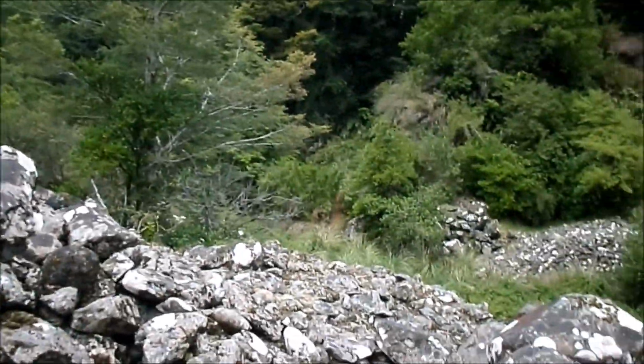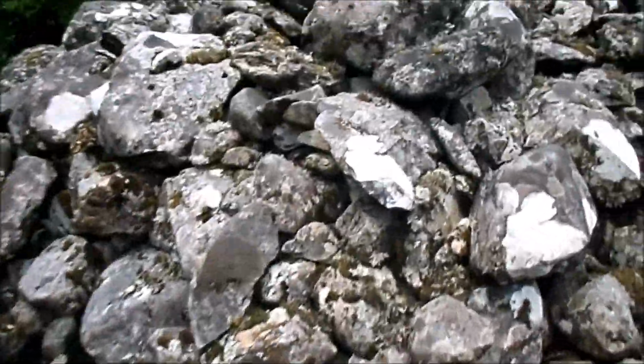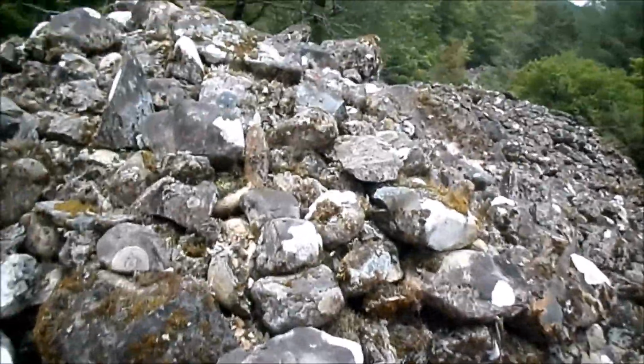Jeez, these old timers, they moved some bloody big boulders. Big mounds, up pretty high too. Give an effort for that, man. That's where I was just down there.